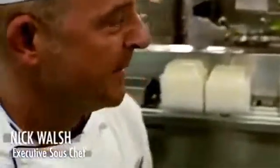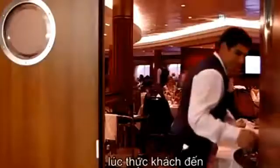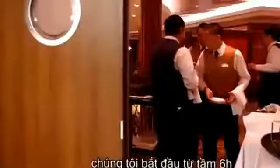Deck 5, Nick Walsh's galley. This is my time dining. This is where passengers can come in whenever they like. We start at roughly about 6 o'clock, and we take reservations right the way through till 9:30. Tonight is lobster night.